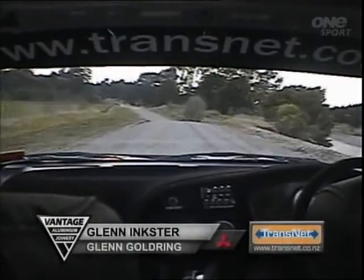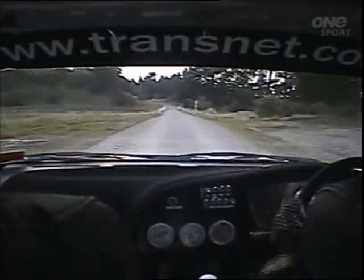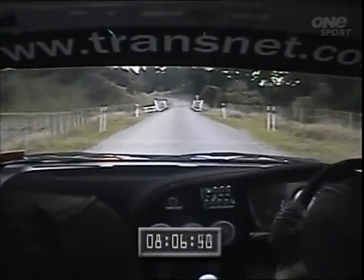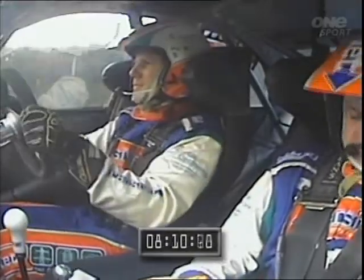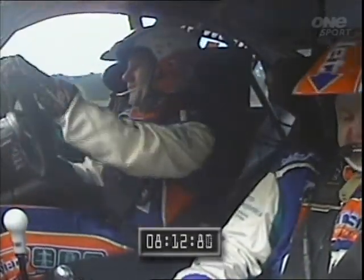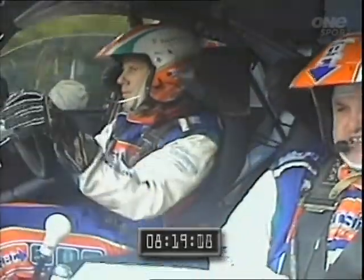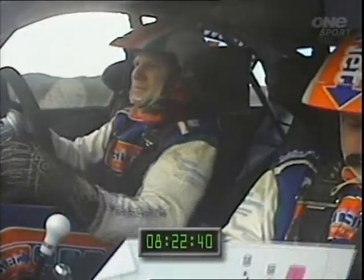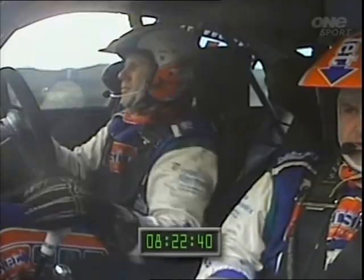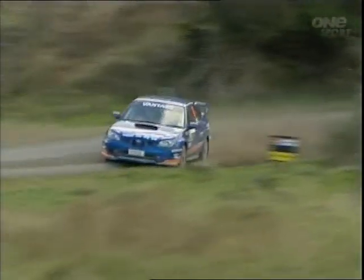Heading down to the finish, he has to beat 8 minutes 32.8 to move into second place. 60. Long 6 right minus. Well, look how smooth he's driving now. Short 7 left plus, tightens to 4. And with the clock going down here, I think he's on for a really good time. 5 left, cross finish 80. 7 right, tightens to whatever. Wow, 8 minutes 22.4, that's fantastic. A new stage record. Inkster moves into second.